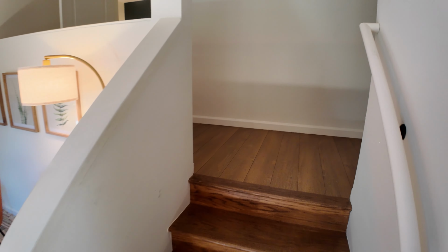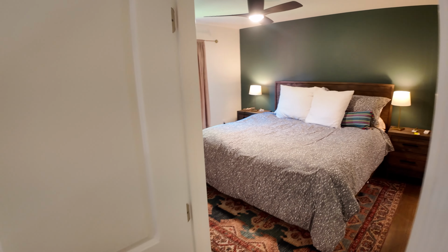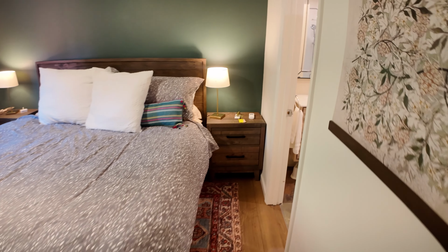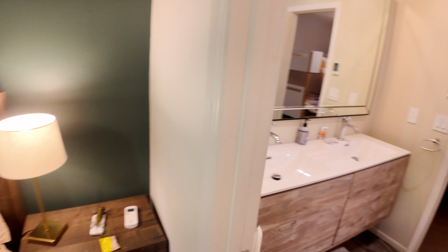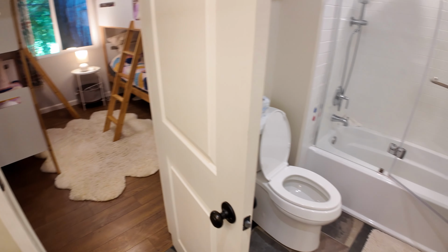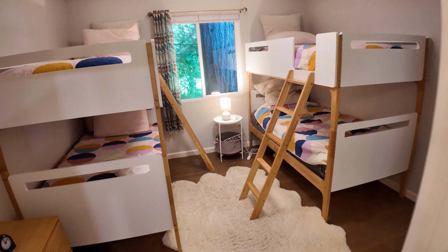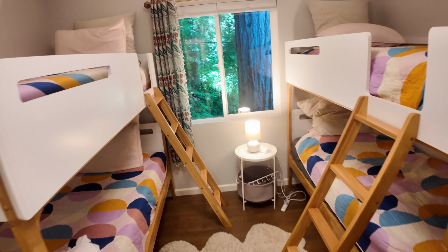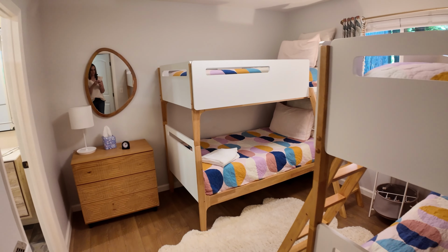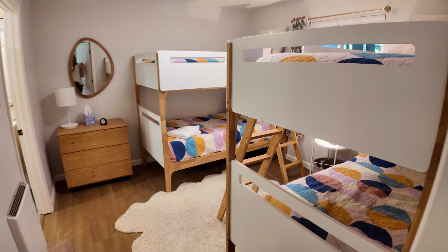So this house has essentially got 3 bedrooms and 2 bathrooms, and we've got a laundry room as well. So 2 of the bedrooms are up the stairs, and one of the bedrooms is at the back, overlooks the amazing backyard, which we'll get onto in a moment. And then there's a Jack and Jill bathroom, which connects the 2 bedrooms. And then the second bedroom is currently set up as a bunk bedroom with the Jack and Jill bathroom between that and the other bedroom. So it is really well set up for families.